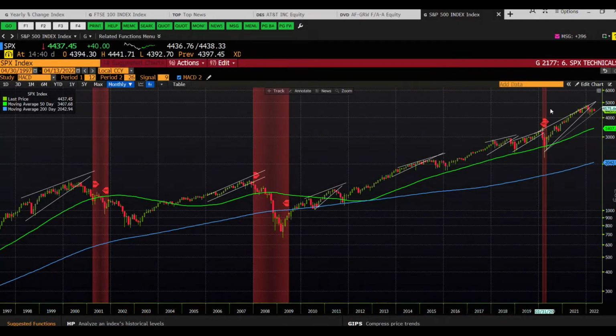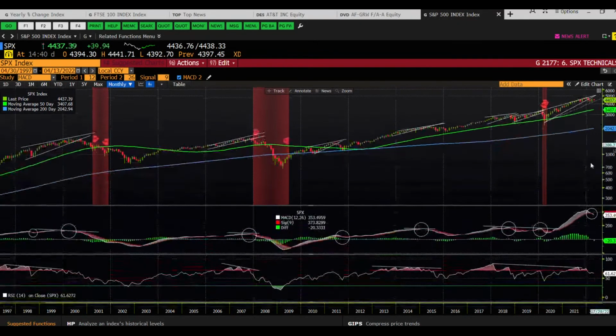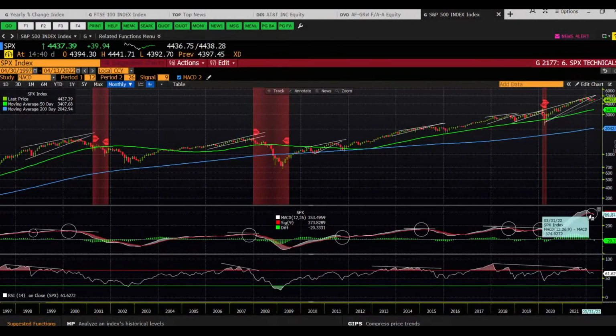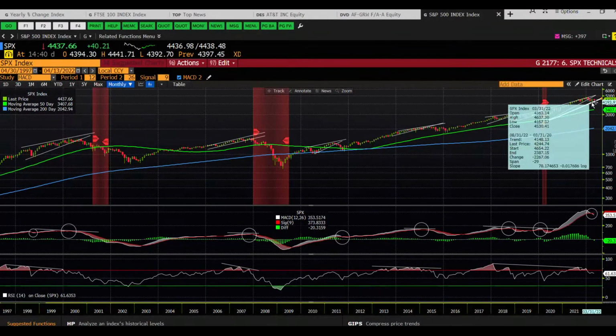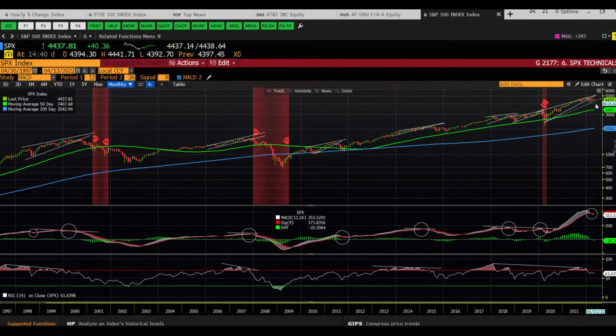We've got a sell signal on the moving average convergence divergence. That's what that is when the white line drops below the red. And every sell signal in the last 25 years has been met with a pretty decent double-digit decline. Now, I would argue, though, that if you go back to last November at the peak, we did get a pretty good double-digit decline, and we're kind of trying to work our way out of that.